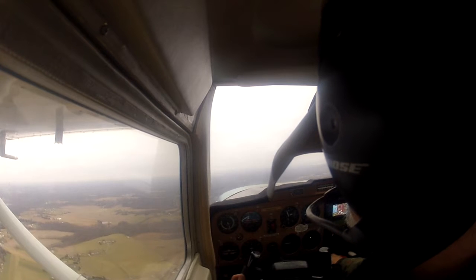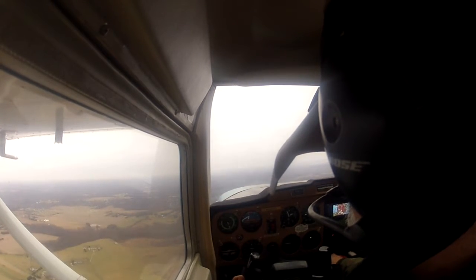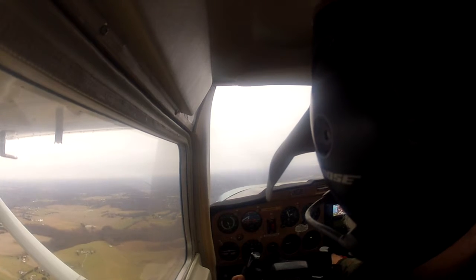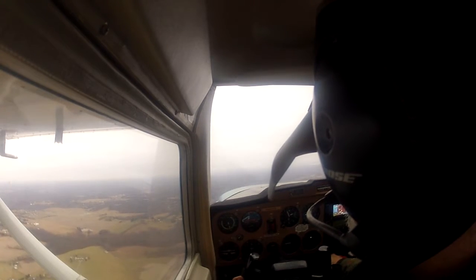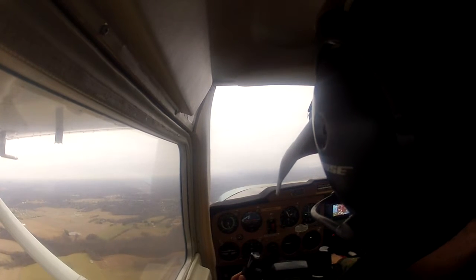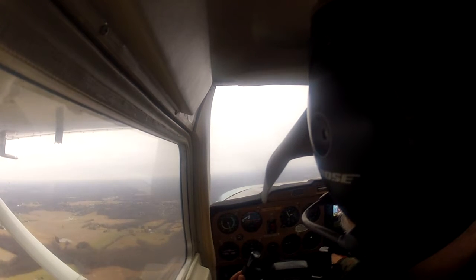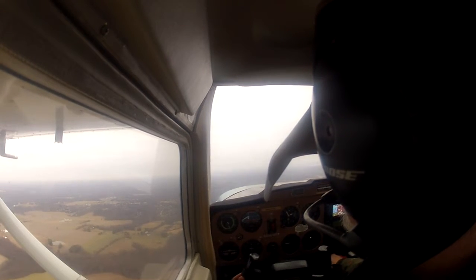So we talked about wake turbulence and going in to land in a big field with a big airplane. Have we talked about that at all? Yeah, where you should land beyond where they touch down. Right. And then we talked a bit about wind shear.